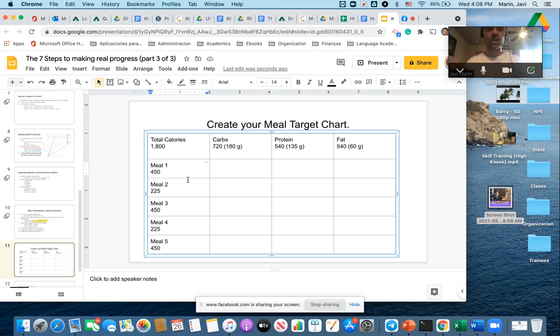And then let's go ahead and divide by 2. And 67.5, let's say 68, is going to be your calories for the snacks. 68. Are you following? Okay, 68. Cool.